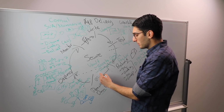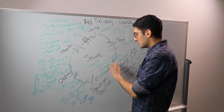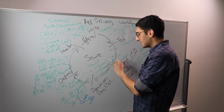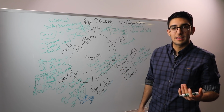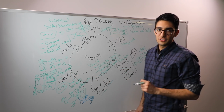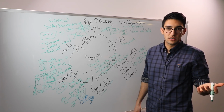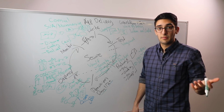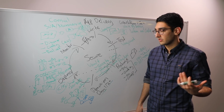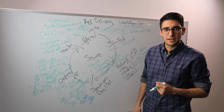The last level challenge Vault helps us with is something we call dynamic secrets. And the idea behind dynamic secrets is how do we treat credentials as ephemeral and rotate them all the time, right? What we find is applications are actually not to be trusted with secrets. They will inevitably leak it to logs, they'll expose it to monitoring systems, they might expose it via diagnostic pages when there's an error.